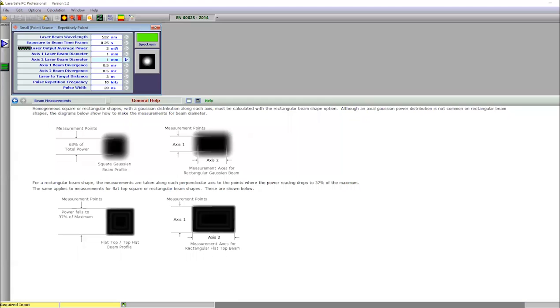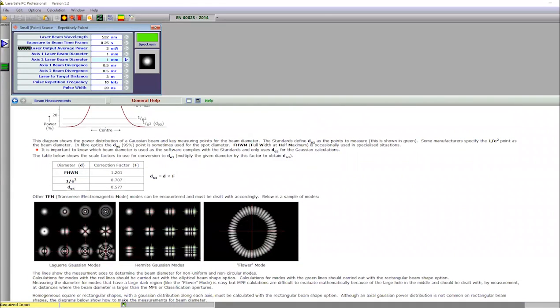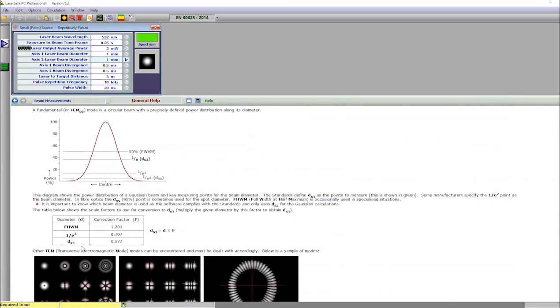Anyway, this gives you a very clear indication of what you're reading, where you're reading, even the sort of beam profiles you can have. And sometimes if you have things like 1 over E or 1 over E squared, it gives you your various correction factors for that. So there's your 1 over E squared correction factor, or if you're using FWHM or D95. Does that answer your question on the Gaussian?